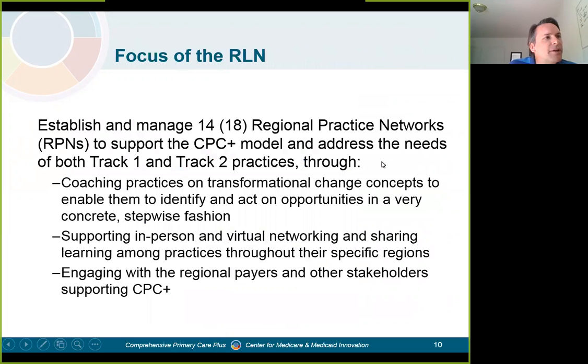Really what the regional learning network is about is building and sustaining these regional learning networks across the 14, and soon to be 18, regional practice networks, and basically supporting the practices in their efforts to transform through either track 1 or track 2. We try to accomplish that through several mechanisms, which you'll hear more about in a moment, but a lot of it is focused on coaching practices through change, supporting practices through in-person and virtual networking and learning and sharing opportunities among practices within their regions, and then engaging with payers and other stakeholders to support CPC+ and the efforts of practices to do this transformation.